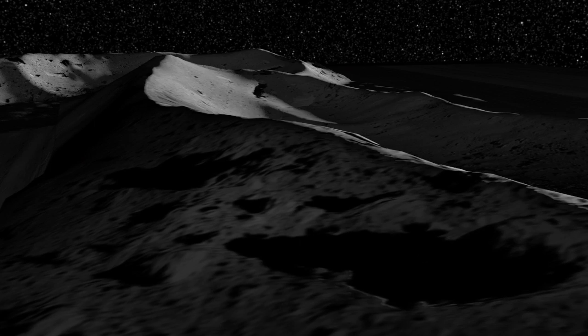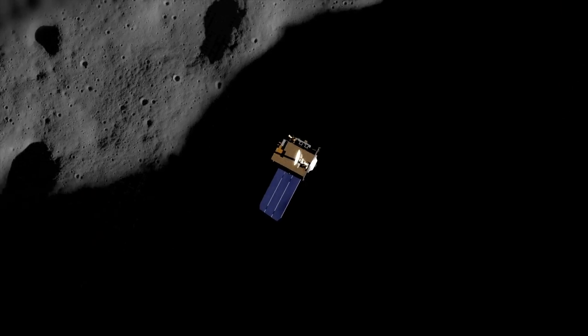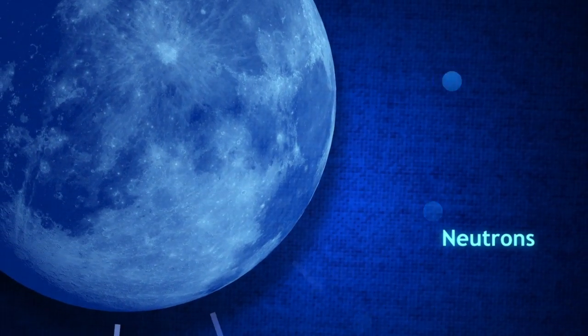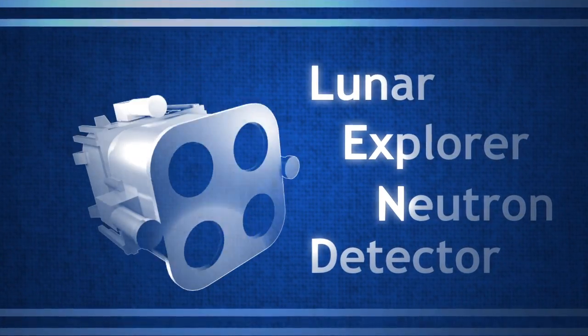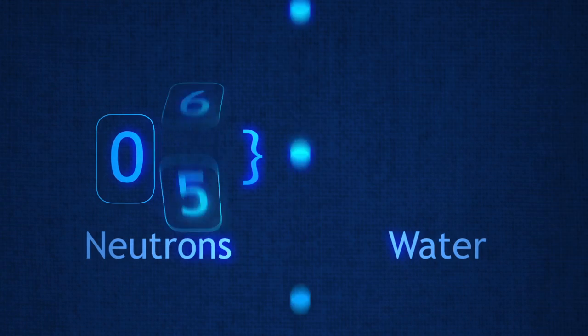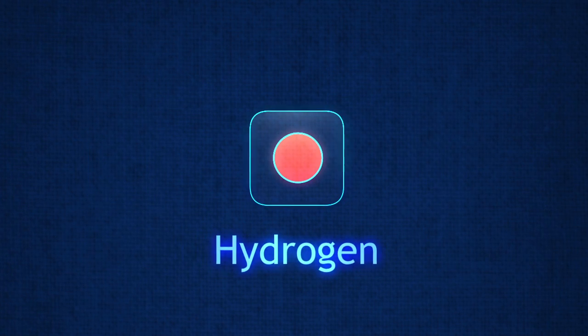If you were to go looking for water on the moon, how would you find a good place to start digging? NASA's Lunar Reconnaissance Orbiter has a pretty unique answer. Count the neutrons coming from the moon. LRO's LEND instrument, or Lunar Exploration Neutron Detector, is specifically designed to do just this. But how does counting neutrons help you find water? The answer lies in hydrogen, the smallest atom, and how those neutrons interact with it.